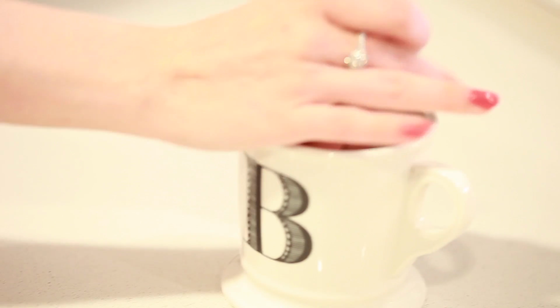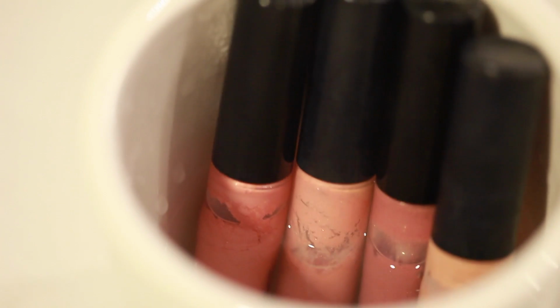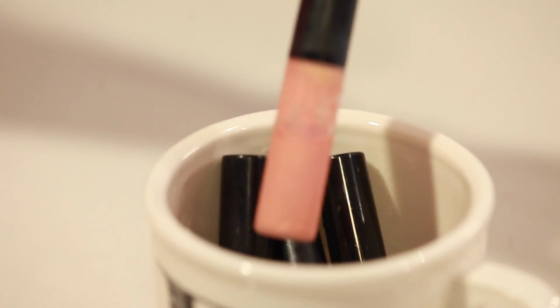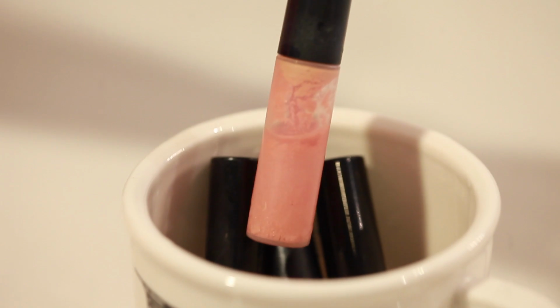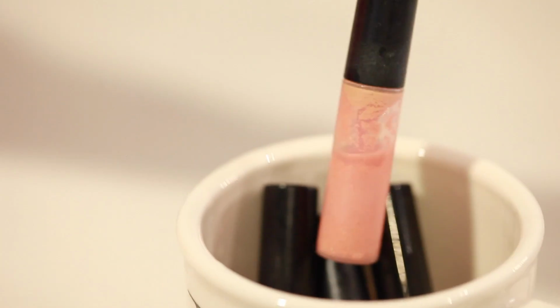You can do 10 at a time, however many will fit in your mug, or you can do 1 at a time if you just really like that lip gloss. Stick it in the mug, let it sit, leave it alone for 15-20 minutes. Come back and admire all of that product that you would have just thrown away. Because what happens is lip gloss gets stuck around the edge of the container and around the rim where the brush won't really reach. What this does is the hot water melts it and it all falls back down to the bottom so you can reach it easily and you have all the product.